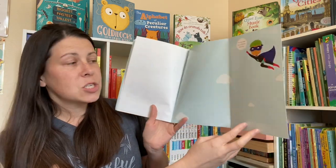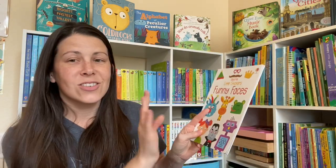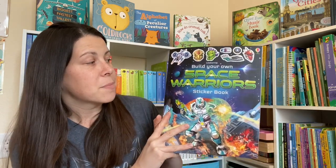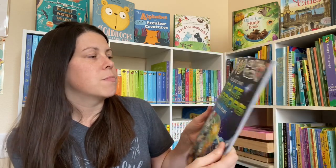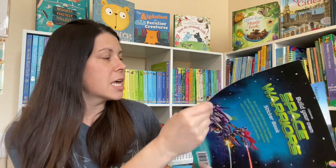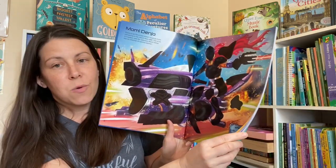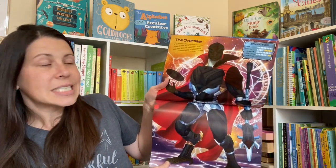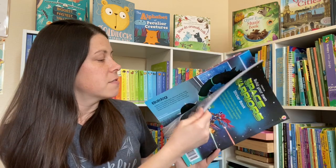Most of the sticker books do have reusable stickers, so they can just do whatever they want with it, in addition to making those fun designs. And then we have some for all ages, older kids too, like the Build Your Own sticker books. Space Warriors is one of our newest ones, and they have really cool designs. My son is 12 and he still loves these.